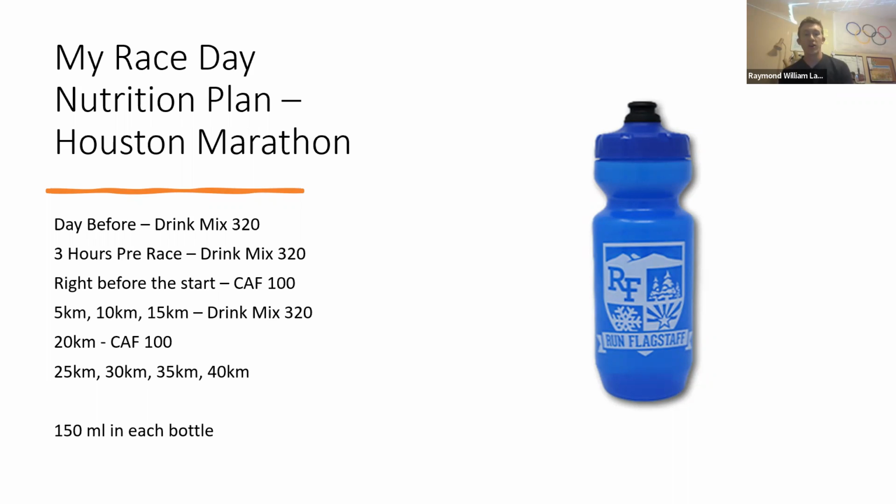I would recommend putting a little bit more than 150 milliliters in each bottle, because you're probably not going to drink all of it. Try to, but there's always going to be a little bit at the bottom. And I'd also recommend having a bottle with a big mouth, like a lid, and it's a lot easier to suck down versus a really small nozzle.